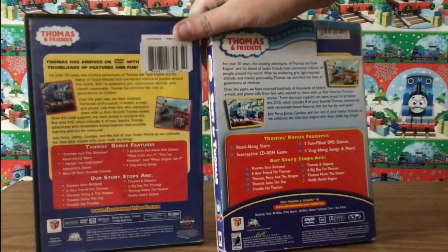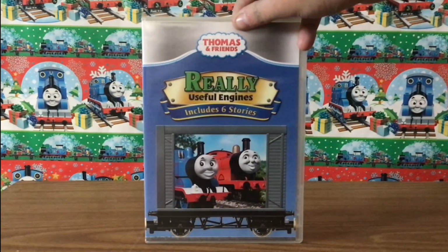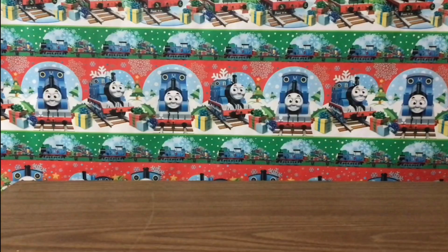So yeah, here is the back. Okay, then we have a reprint copy. This is for Make Someone Happy. They call it Really Useful Engines. This one is actually a very strange one. Once again, this is an Anchor Bay print.